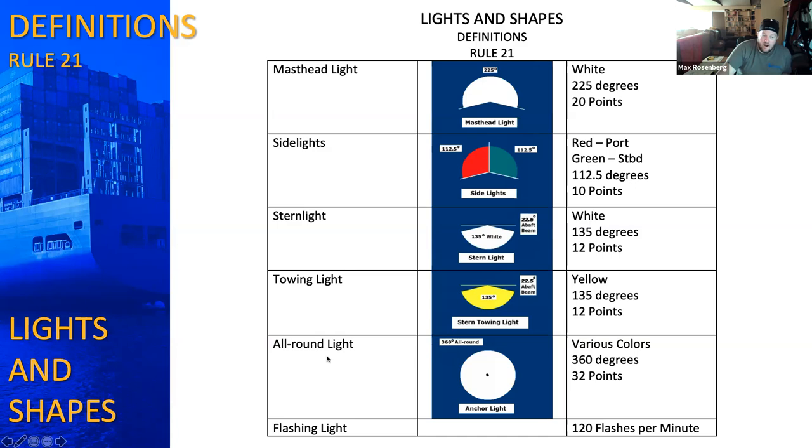We're going to talk about an all-round light, also sometimes known as an all-around light. They sound almost exactly the same, but you may see it written both ways. An all-around light, as it describes, is going to be a light that shines 360 degrees. So this light can be seen from any direction. And we're going to use these lights to differentiate between different vessel types. Different vessel types are going to put up different combinations of all-around lights. These lights can be various colors. So an all-around light could be any number of different colors: red, green, yellow, or white.